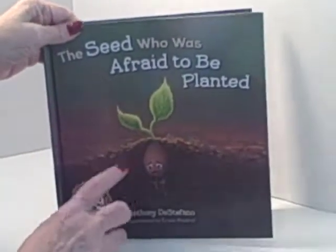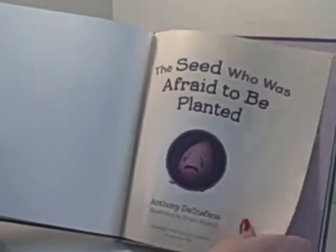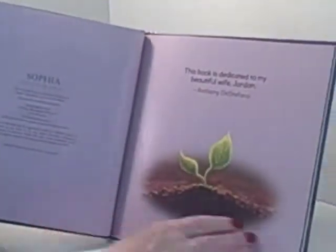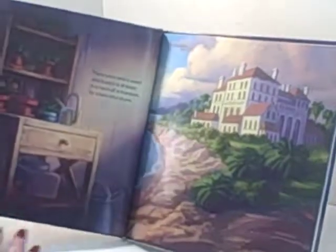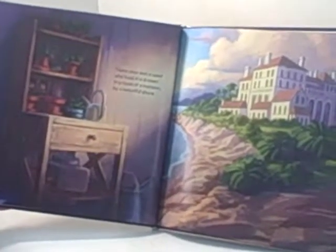It's hardcover, has a shiny, glossy outside, nice end papers, and a place for the child to put their name. And then at the back, same kind of end papers. I always love books that go to the trouble of making nice end papers. And then the cover page, dedication, and then these beautiful two-page spreads. And I love the color palette here. It's just almost magical too.